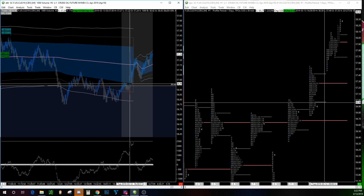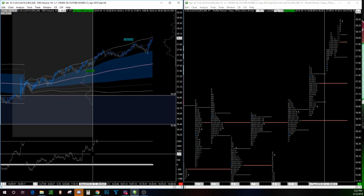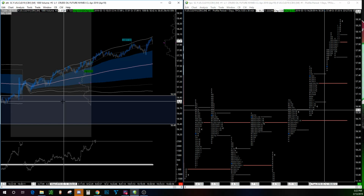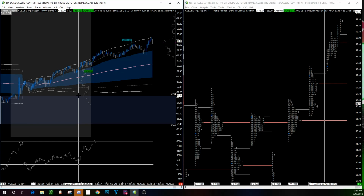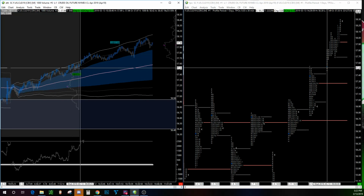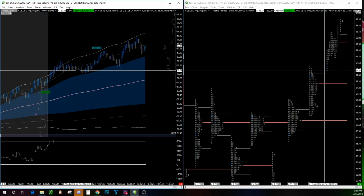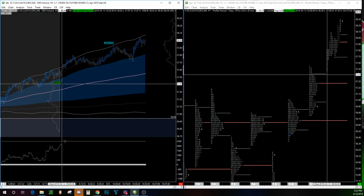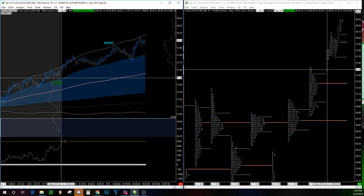So coming into today, let's review. Pre-market, my notes were: we're imbalanced, we're bullish above this 56.94, and my job was to get long above this developing value area. So I actually did get long here at 57.58, right at the open.